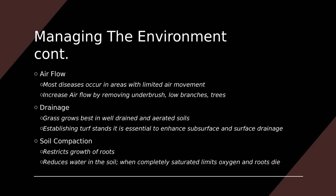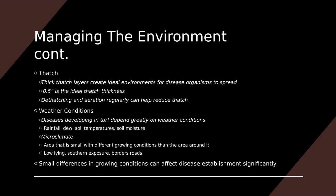It reduces water in the soil. So if you have overly compacted soil, it's really, really hard for water to percolate down into the ground, into the root systems. And then conversely, that's limiting the water, but what happens when it's completely saturated? Well, that's going to limit the oxygen and the roots die, and then in turn the plants die. So these are all main factors that we need to be aware of when we're thinking about managing turf stands.